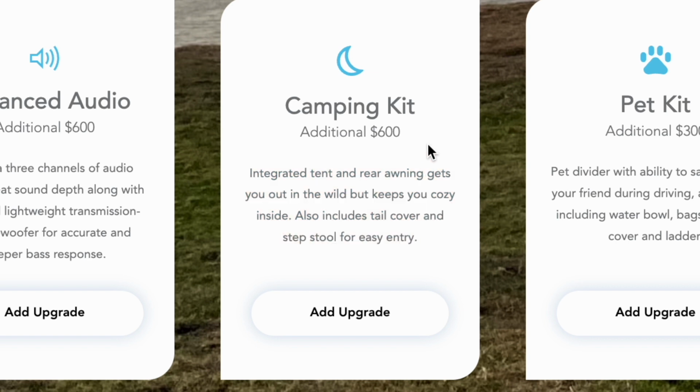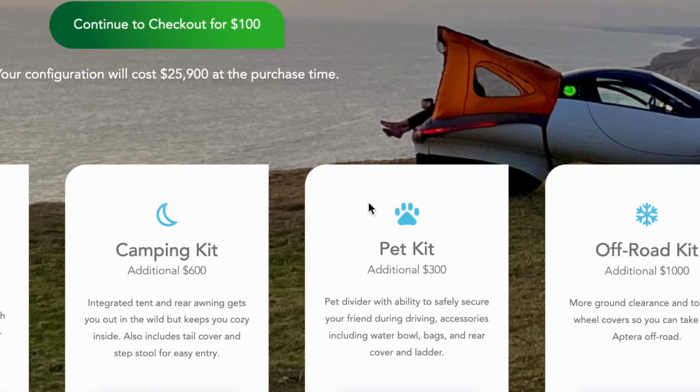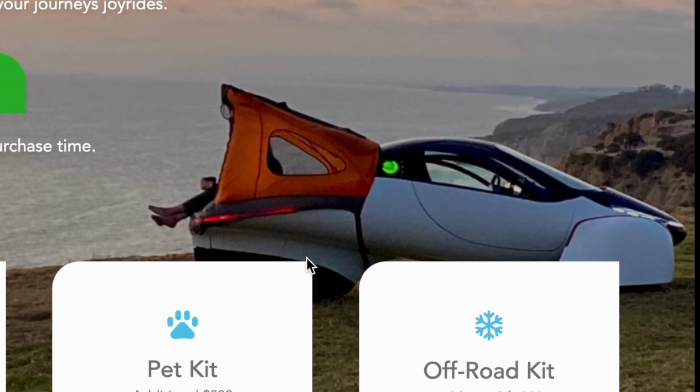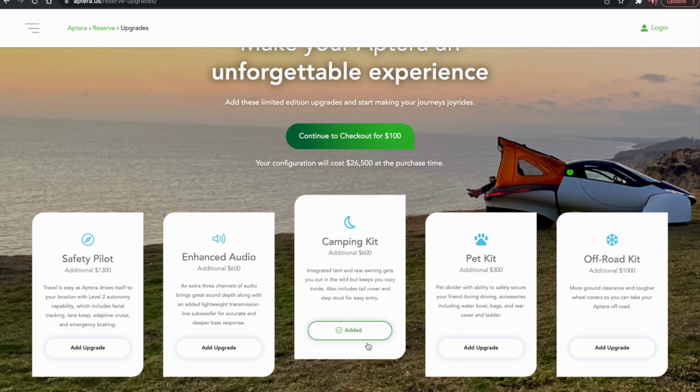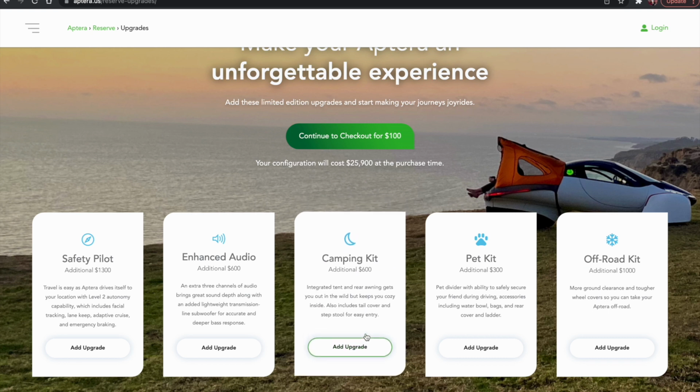If you click add upgrade, do you get to see what it looks like? You can kind of see it in the picture behind the thing there. Well, yeah, but the thing is in the way. Well, hey, click it and see. I really don't know. I ordered mine a while ago. Let's check the camping. Nope, it doesn't show you.